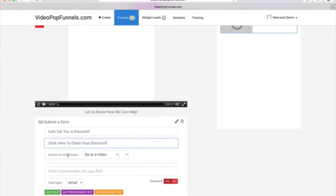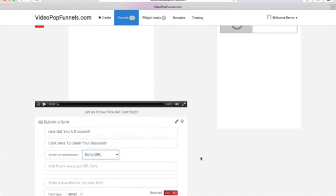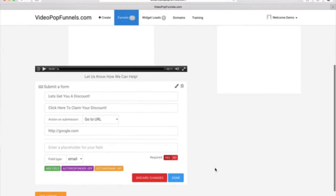When they click on the button, you can make it go to a video, to show a message, or go to a URL. This would be a great way to do a downsell, where you ask, hey, is it just because it's too expensive? What's going on? If we go to URL, I'm going to type in Google here, since I don't have a URL. So let's just do that, and then.